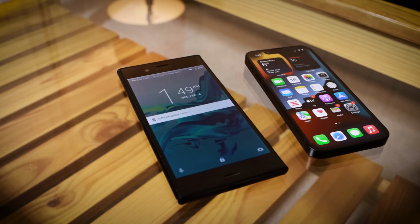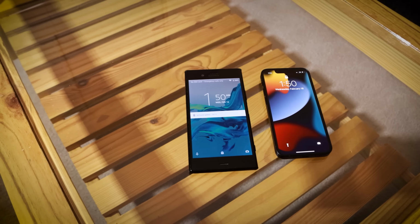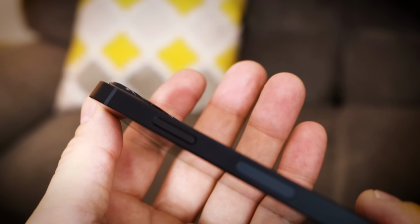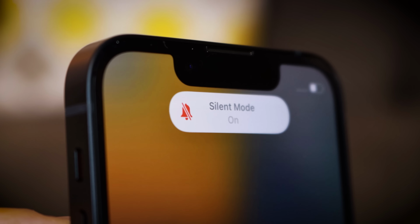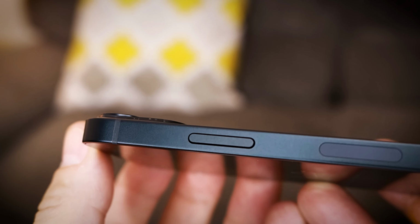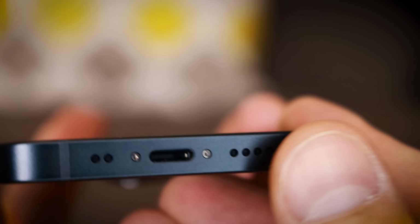Next to my Xperia, you can see that the iPhone is smaller, but the screen is actually larger. The screen is not as wide as the Xperia, but after using both phones, I prefer the iPhone. That's just my opinion and how I use a phone, so yours might be a little bit different. Would be really amazing to see the iPhones get a little bit thinner though. The Xperia is definitely a thinner phone and I really like that.